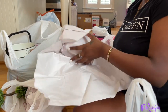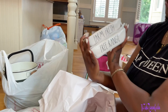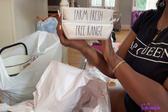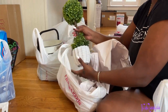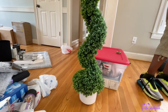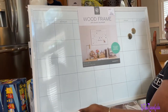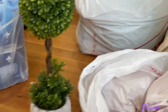And then this one is so cute. This was her favorite, I think, out of the bunch. Fresh free range, and they're shaped like little eggs. You put the eggs in there. Very cute. There's two of them. And then we got a little plant here. We gotta put her somewhere. And then we got this one too. Oh yeah, we got that one for outside. And then this goes in the garage, right there in the entryway, above the key holder, for reminders and stuff, to be better organized.